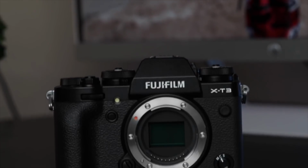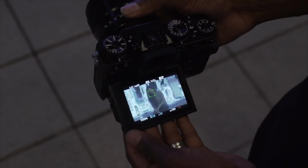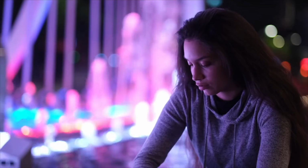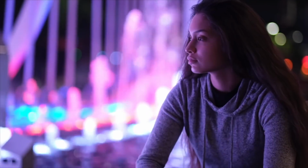Okay, yeah, so this camera is $200 off right now, and I would strongly recommend, if you have been considering going the Fuji route, the X-T3 is a phenomenal camera. I recommend it hands down. So if you have been thinking about it, go ahead and scoop it up at $200 off.